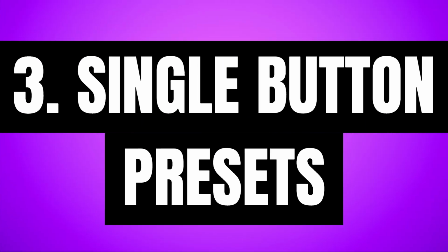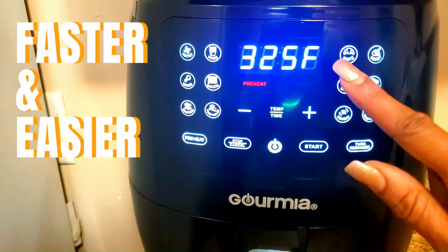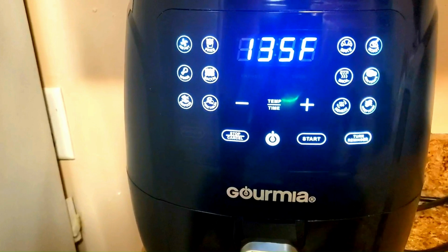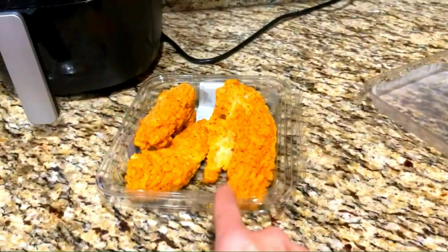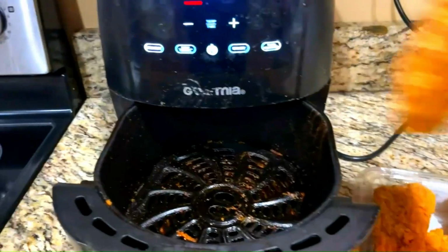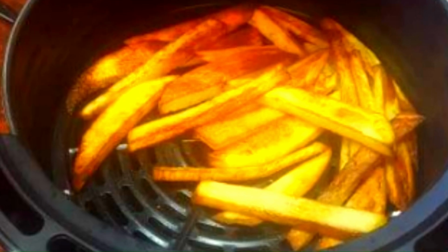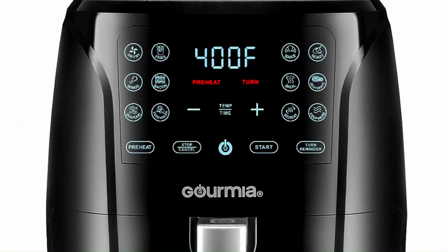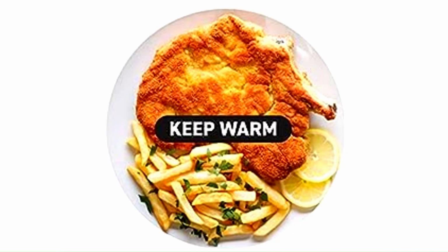Single button presets. Users absolutely love this feature because these 12 one-touch digital presets make cooking much faster and easier by setting the right time and temperature for each type of food you're making. So let's say you want to cook chicken wings. All you need to do is press one button. It will select the fitting temperature and time for chicken wings and you're good to go. Same goes for fries, bacon, seafood, and vegetables. You'll also have the one button presets for baking, roasting, broiling, dehydrating, reheating, and keeping warm.